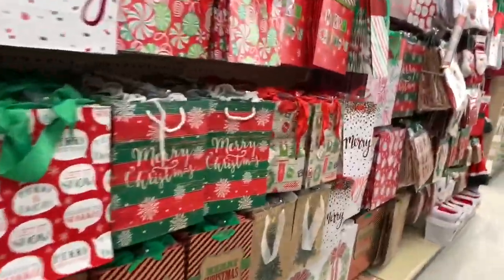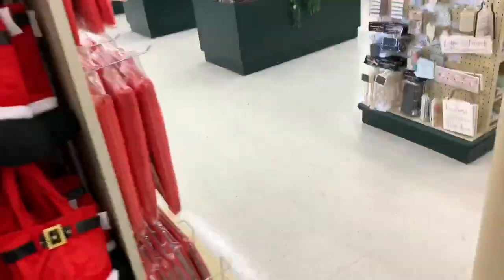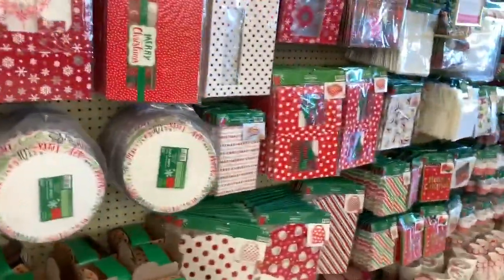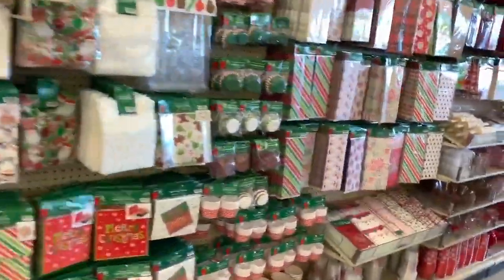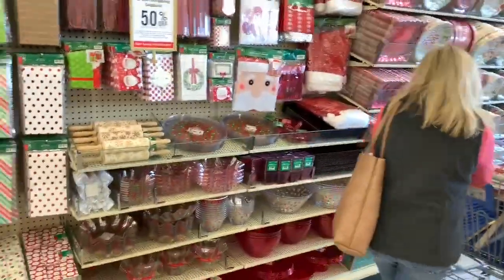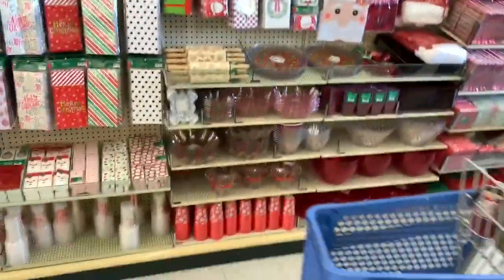So I'm gonna go to another store, guys. So I'm gonna go down another aisle. Well, not another aisle, another store. Because I didn't see, well, I saw what I want, but I'm gonna look around just a little bit more and see if I can find those trees that I wanted. So that's it for Hobby Lobby. So let's leave out.